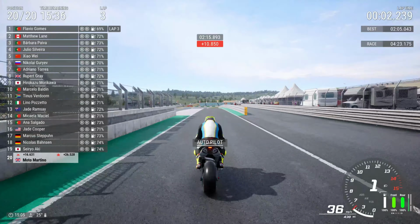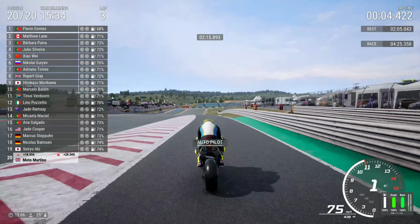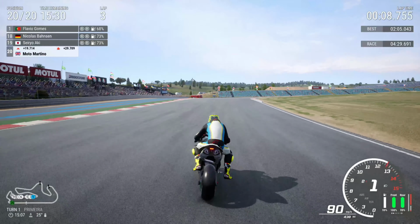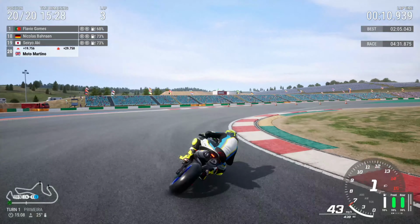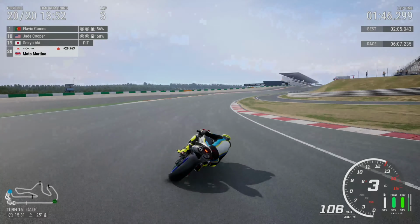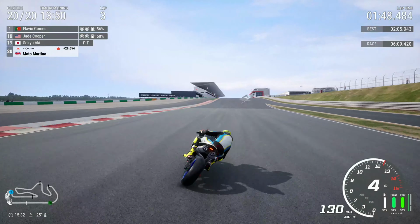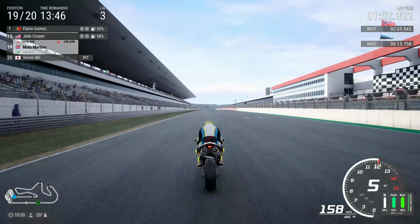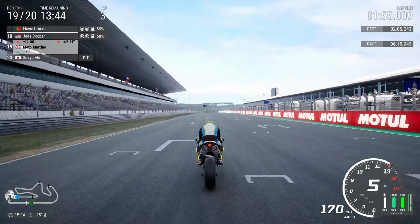We're 20th. 20th? Holy moly! All the way down in last. Miles behind the leader. 30 seconds behind the leader. The only advantage that we've got is we've got a full tank of gas, and they haven't. So, end of lap 3, up and over the rise, and we get a massive 1 position. That was worth it, wasn't it?